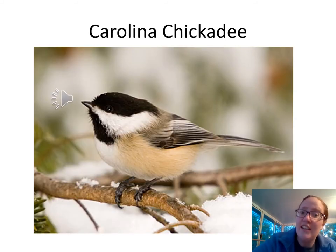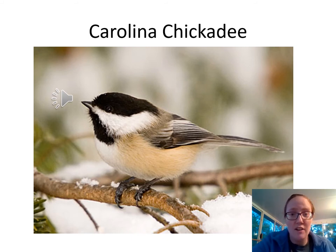This is your Carolina chickadee. So the chickadee is affectionately known as either Oreo face or skunk face. Whichever one you'd like to call it, that's fine. So it's got this black, white, black pattern on its face. That's the Carolina chickadee. And its call sounds like it's saying, well, it has a note pattern.